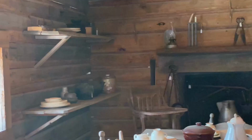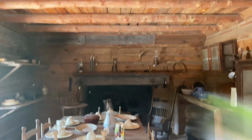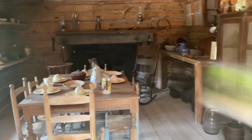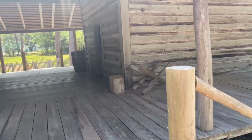And the separate kitchen and dining area. Because you know what? You gotta have a fire in a kitchen. And when your house is made of wood, you might as well just assume it's gonna burn. And at least it won't burn the rest of the house.